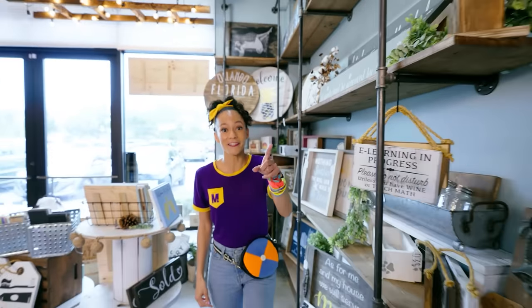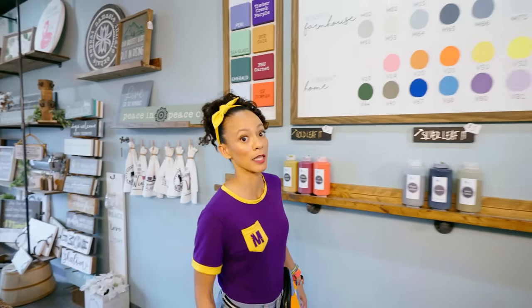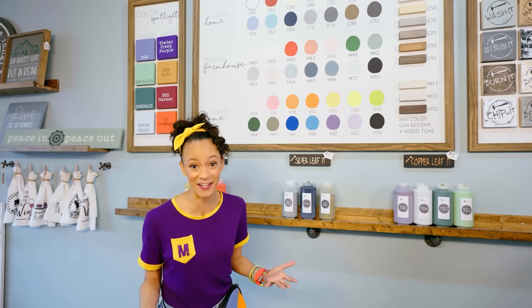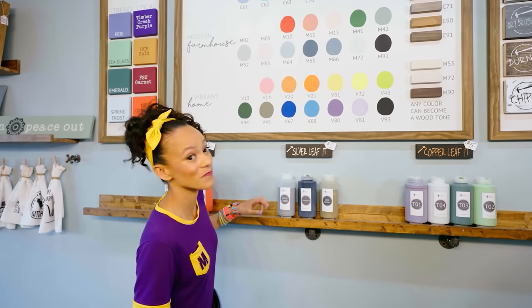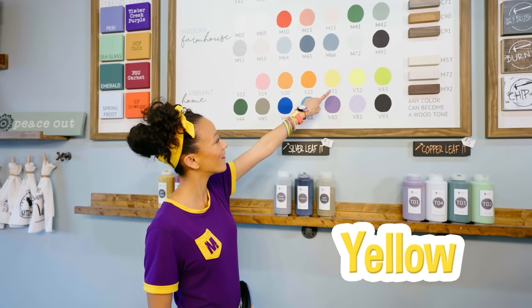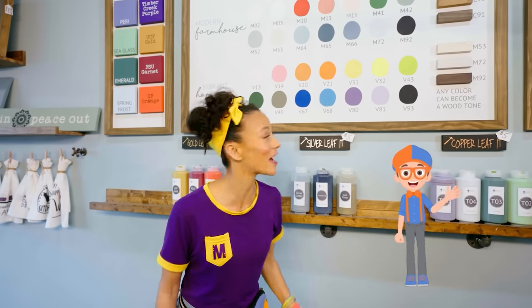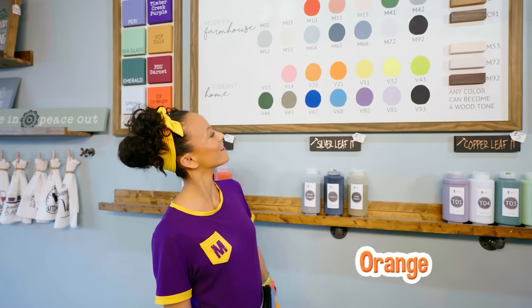Oh, I see some paint colors down here. Let's see how many colors they have. A lot. I wonder if they have two of my favorite colors. Do you know what they are? Oh, they're purple and yellow. And they're right next to my best friend Blippi's favorite colors, blue and orange. Huh, that's cool.